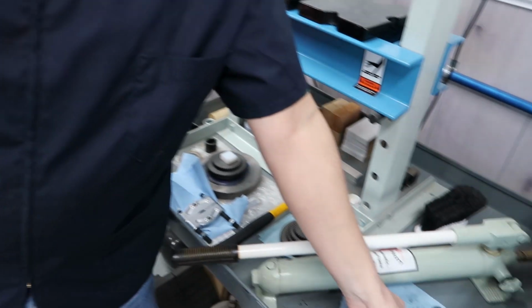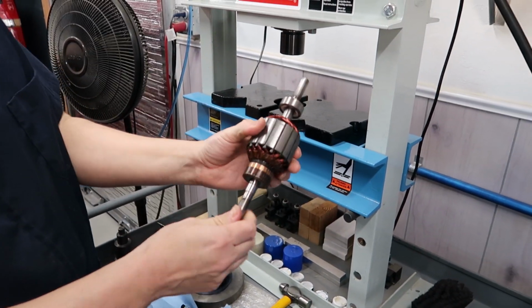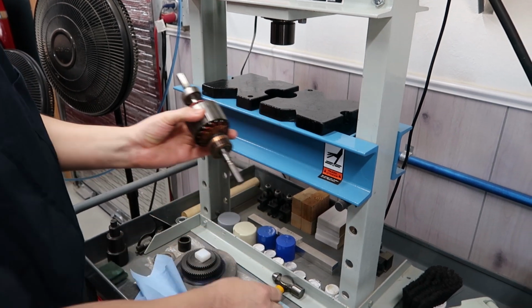Okay, hey Patrick, we're over here at the press area, huh? Yes, hi guys. I thought I would show the bearing removal process. I've already removed one.